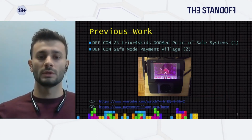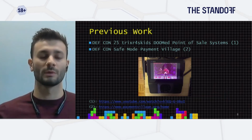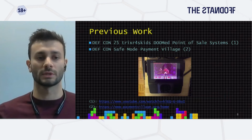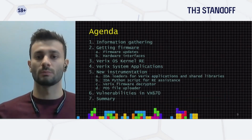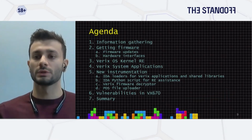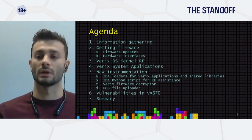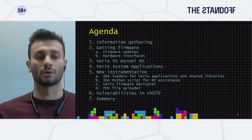Well, the VX670 is not as powerful by hardware, so we won't be able to run Doom on it. However, we will see how to run some Tetris games on this device. And now, let's move on to the agenda of the talk. I will describe our research of the VX670 terminal, from gathering information about the device to getting firmware analysis and finding vulnerabilities in it. Also, I would like to show some instrumentation we have developed during our journey.